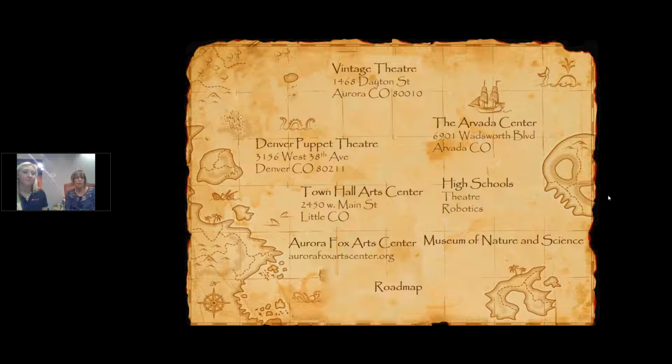The Vintage Theater in Aurora, they'll let the kids go backstage. They'll show them kind of how things work. If you go to the Denver Puppet Theater, the kids can sit through a puppet show, but as you know, a puppet show is completely technical effects. The puppets themselves are a technical effect, and so everything that they would be able to look at behind the scenes at the Denver Puppet Theater is going to be technical effects. We've also listed some other places, the Town Hall Arts Center in Littleton, Aurora Fox Arts Center, there's the Arvada Center.